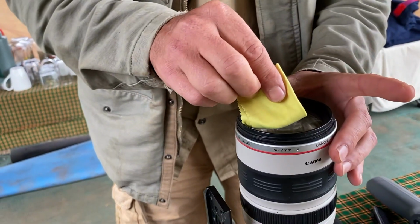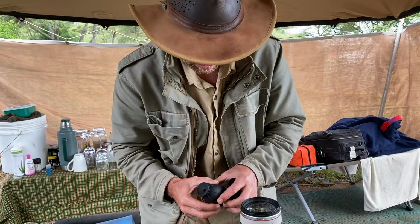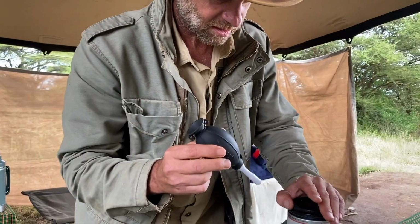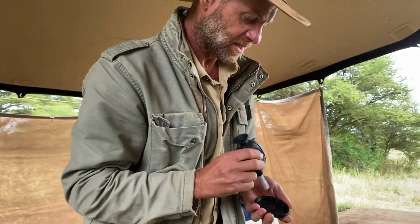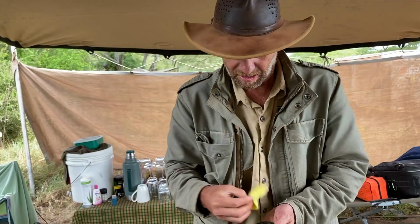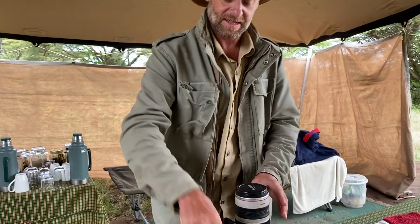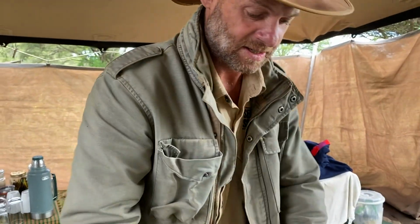So you always start on the inside, with circular movements. Here you go. Okay, and then important to clean the inside of your lens cap. I know people are fairly lazy with lens caps, but it's really important to close your lens as much as you can. Yes, so this is an everyday thing, very important to clean your gear, and be ready for a shoot. We'll chat to you later.